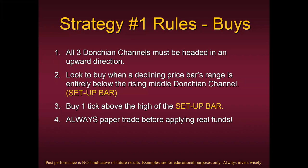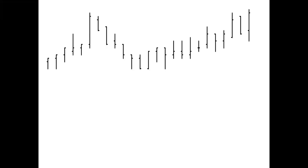Rule number one is all three Donchian channels must be headed in an upward direction. Rule number two states we're going to look to buy when a declining price bar's range is entirely below the rising middle Donchian channel. This is our setup bar. Once we define our setup bar, we're going to buy one tick when price trades one tick above the high of the setup bar. Remember, always paper trade before applying real funds. Now, I know you're probably thoroughly confused right now. You don't have any understanding. It's going to be so simple once I show you these generic examples.